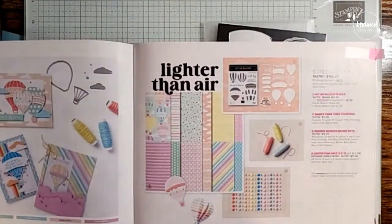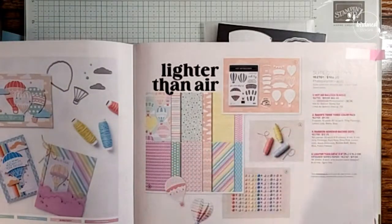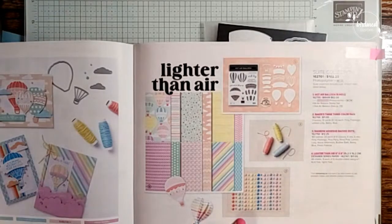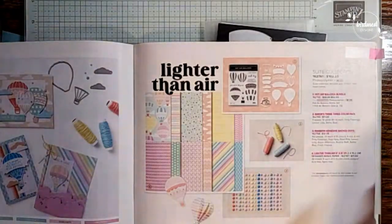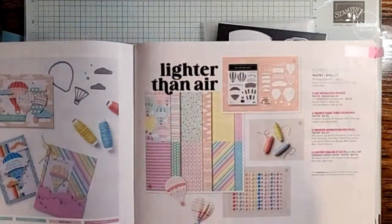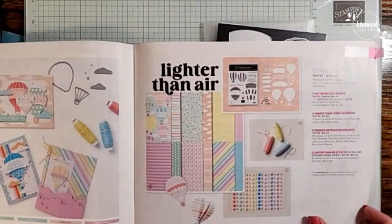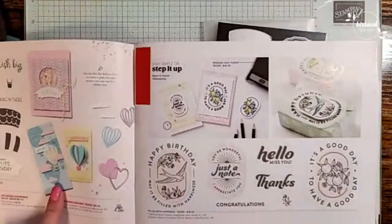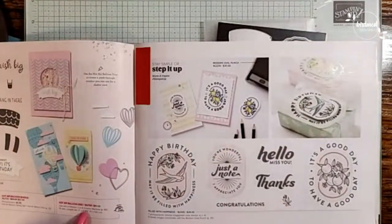Isn't it fun? I just love all the fun colors. The images are great. I just absolutely love this. Here in Canada, this is $102.25 to get the entire collection. We're going to play with every piece of this today, which is fun. And if you want to see that stamp set up close, of course, you can look over here and get some more great sample ideas on page 34.